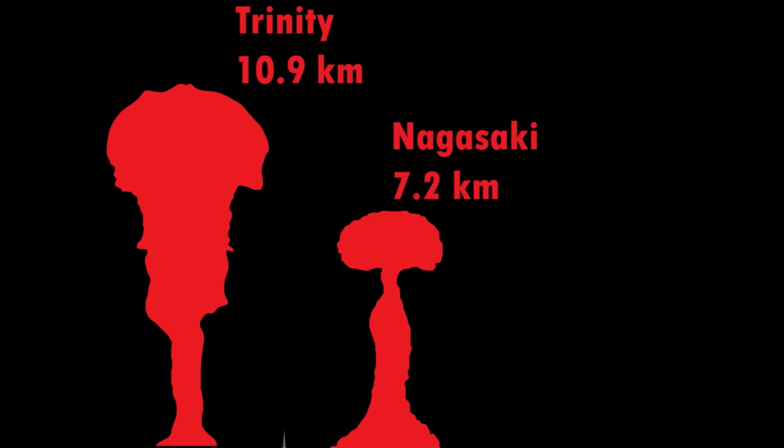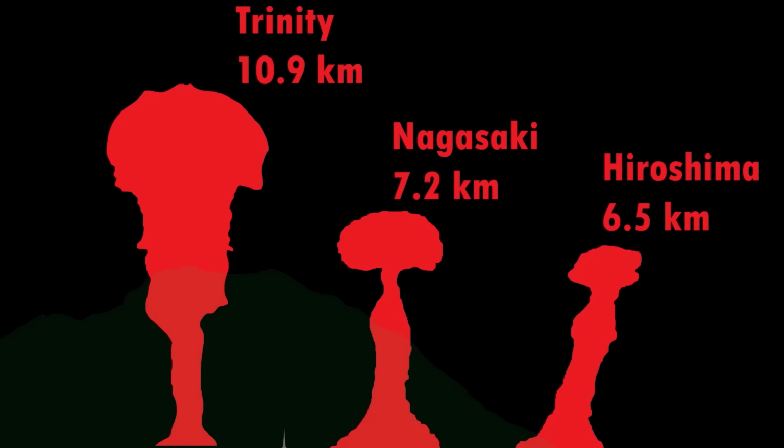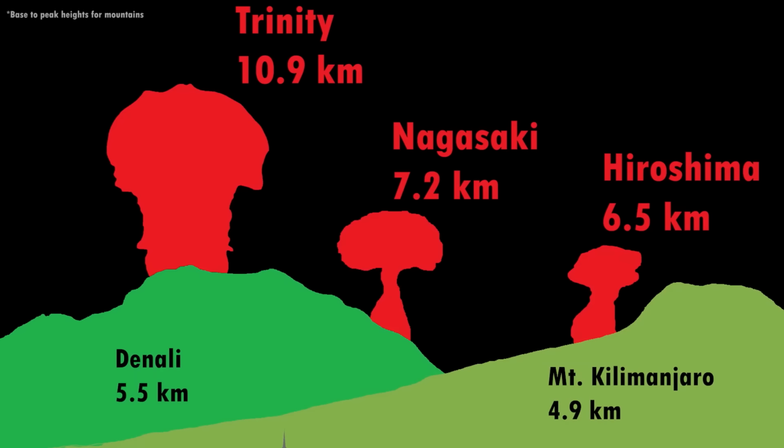Less than a month later, on August 9th, a mushroom cloud peaking at 7.2 kilometers would loom above the scorched city of Nagasaki, as the remains of buildings, bridges, and piles of rubble burned beneath its shroud. 2 days prior, a similar fate was bestowed upon Hiroshima, as a 15-kiloton Mark I bomb, Little Boy, produced a cloud 6.5 kilometers tall. At heights like these, even the world's tallest mountains begin to shrink.